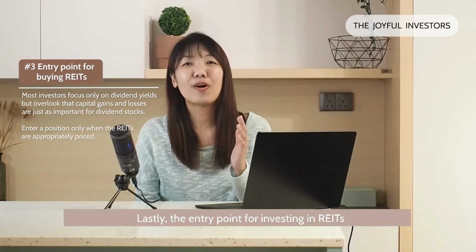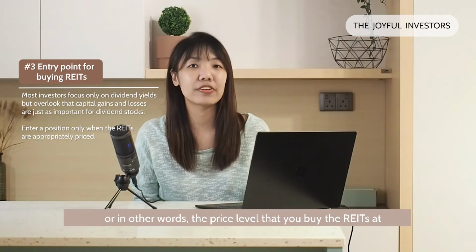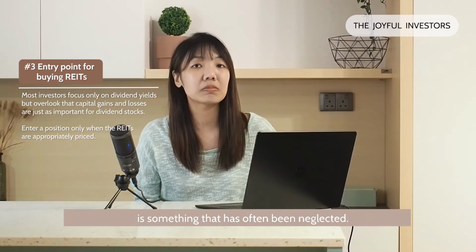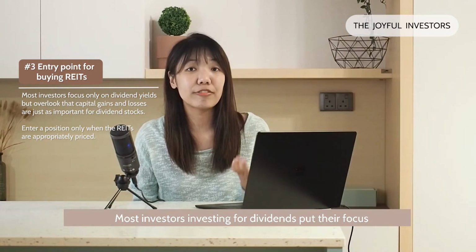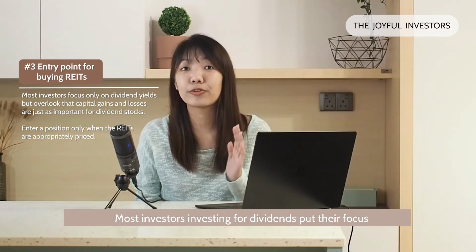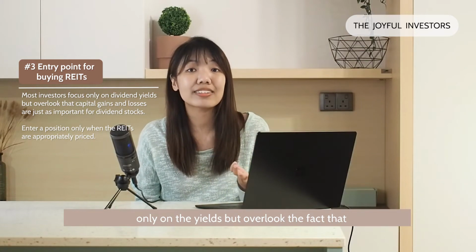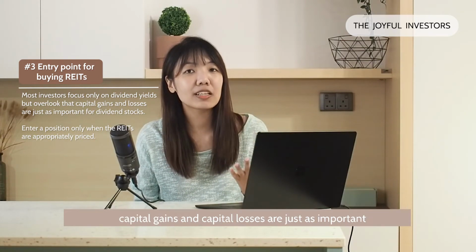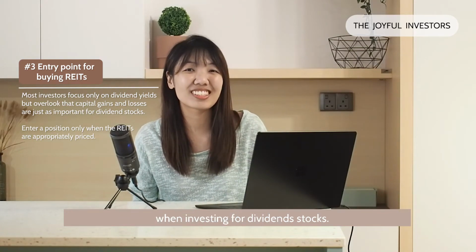Lastly, the entry point for investing in the REITs, or in other words, the price level that you buy the REITs at, is something that has often been neglected. Most investors investing for dividends put their focus only on the yields, but overlook the fact that capital gains and capital losses are just as important when investing for dividend stocks.